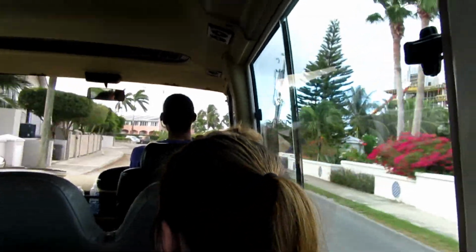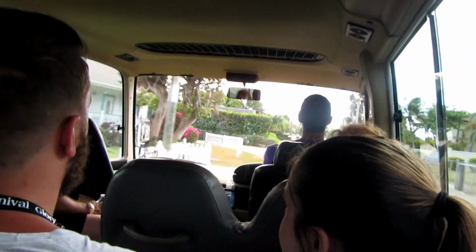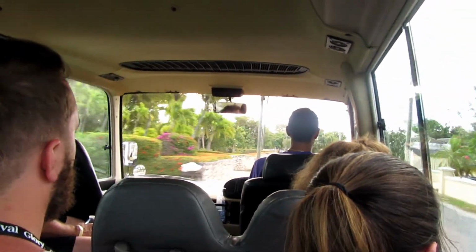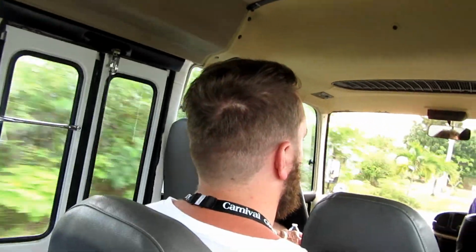And also, there is a 2-bedroom house made out of mahogany wood that survived Hurricane Ivan in 2004, which destroyed 80% of the island. And that is the original house that made most of these people build their homes out of mahogany wood. So I'm going to explain a little bit about that later on today.